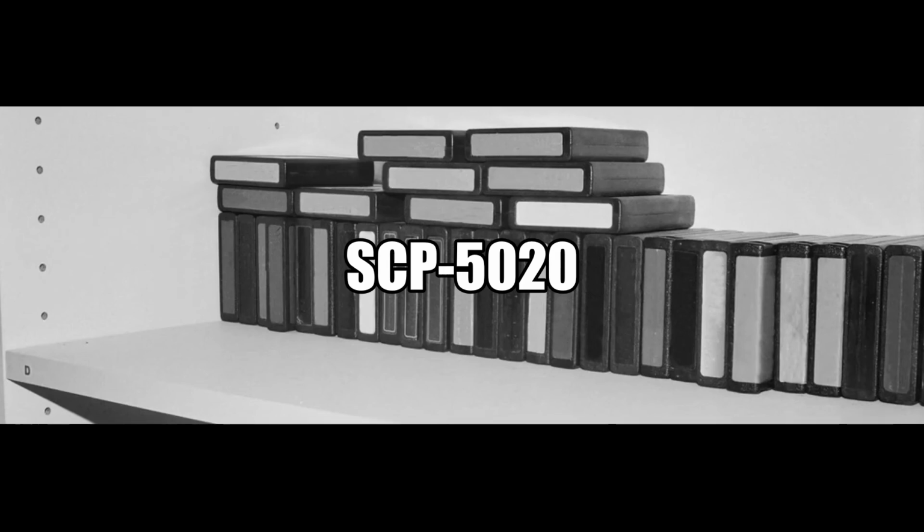SCP-502031 was found reduced to shards, showing signs of extreme heat exposure. The cartridge responsible for SCP-502031's neutralization has yet to be found. Addendum 50202. The following is a series of letters recovered alongside an inactive SCP-5020 instance between its original owner and a second party, believed to be representative of Arcadia.